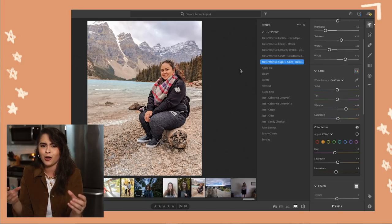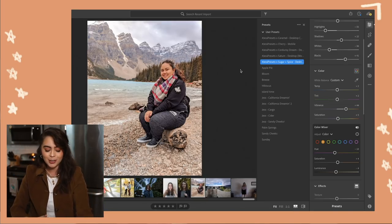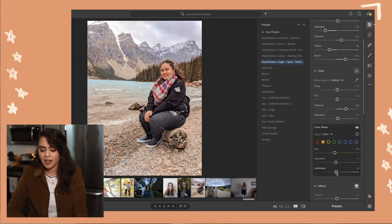So presets are not always a one click edit. Oftentimes you kind of have to tweak them a little bit to work for you, your skin tone, the lighting, the background, the whatever. So I'm gonna start making tweaks here. So the first thing that I noticed is that this preset made her skin a little orange. So that's the thing with presets, is everybody's skin tone is different. No preset works for every skin tone, every lighting condition. So you just have to learn how to kind of use them and work with them.